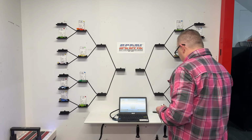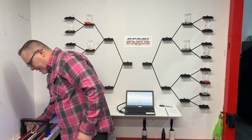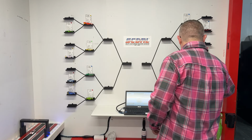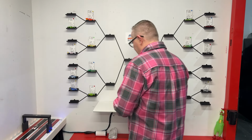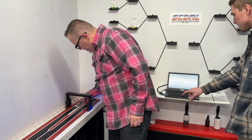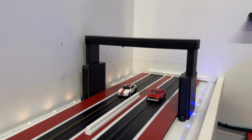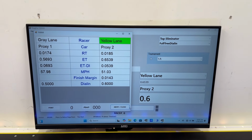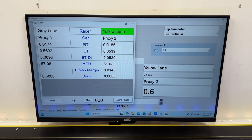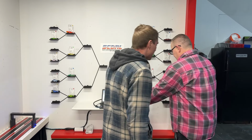So next up, Proud American Kevin Stalker, 600 index running in the right lane up against Dana Morley's Gramps Mongoose in the left lane. This car ran a 560 earlier, so it's gonna be a little bit of a spread. Winner in the right lane, Kevin Stalker with a 653.9. All right, great job, Kevin. Tough break for Dana's car.